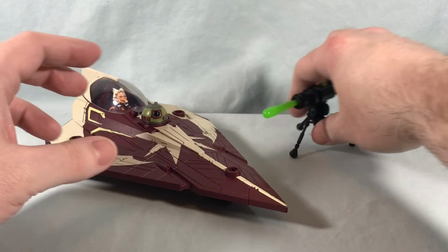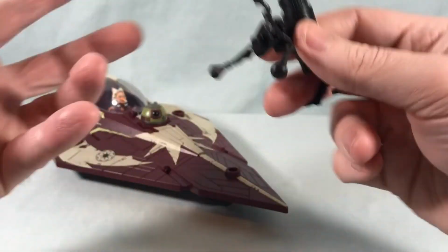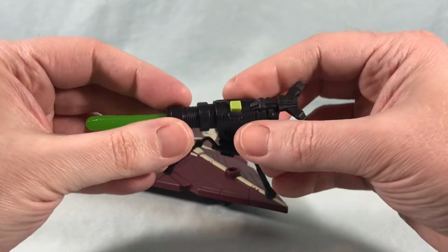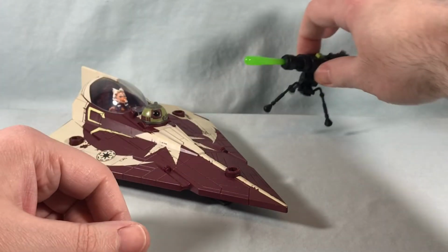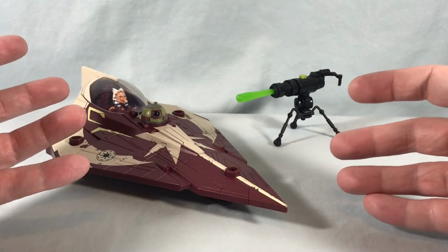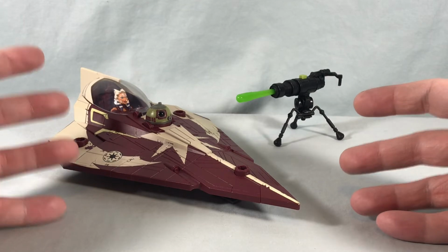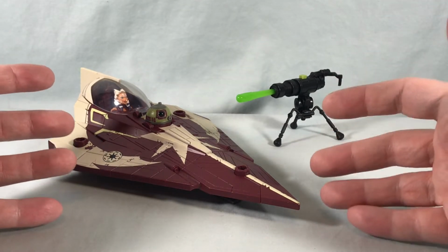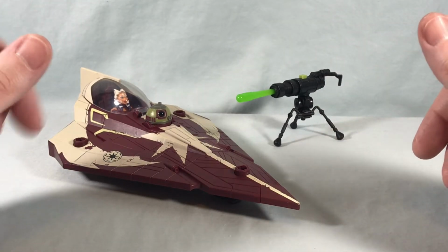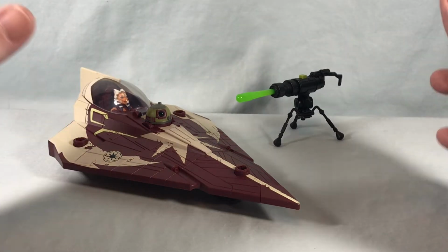They are my least favorite part, and it's not because there's anything wrong with these. They're all the same, and I already have like 10 of these, so I just don't really get that excited for this part of it. But it's a really nice set. You get a great figure, especially if you missed out on Ahsoka the first time. It's a great way to get a hold of her now. Really nice ship here. Definitely think because this is a new mold, we're going to see some repaints in the future. But I'm just happy the line's continuing at this point. So just please keep it going.